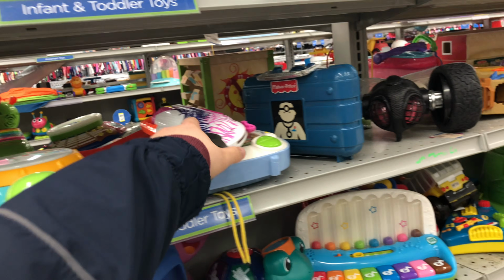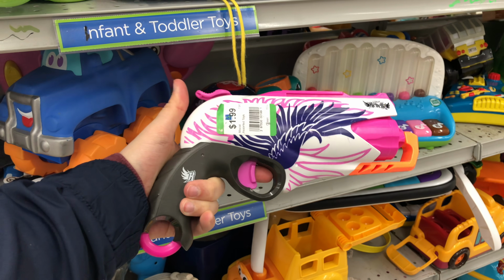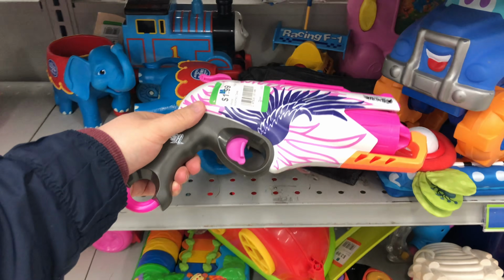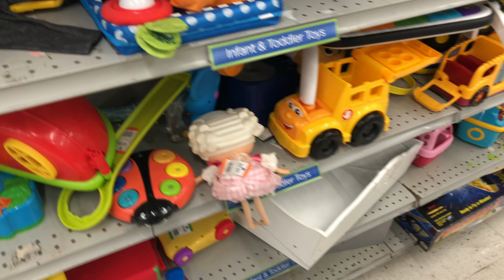Nothing I really need. Ooh, but here's something. We got ourselves the Sweet Revenge, $1.99. So yeah, it's the Rebel version of the hammer shot. Personally, I like these better because they're a lot thinner, so it's easier to holster. So yeah, I'm gonna go ahead and I think I'm gonna pick that up.